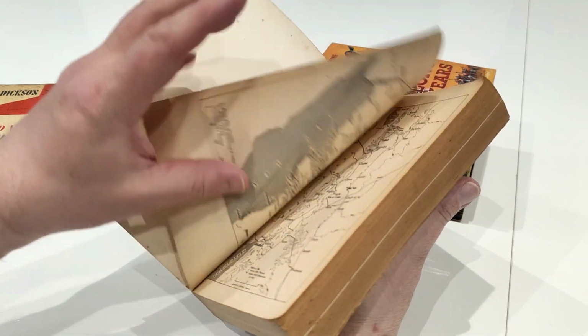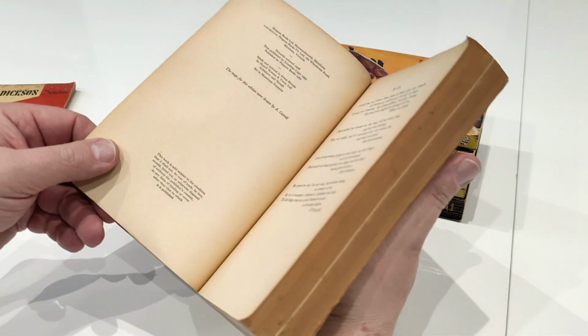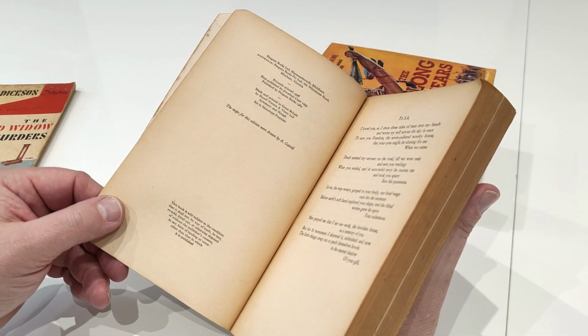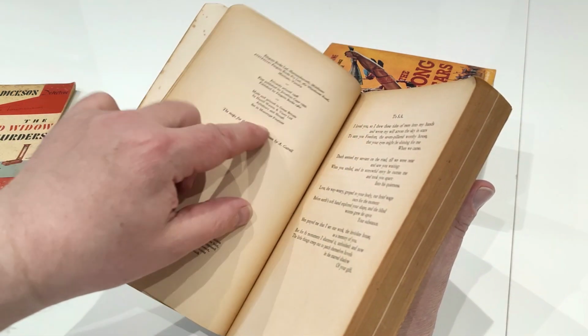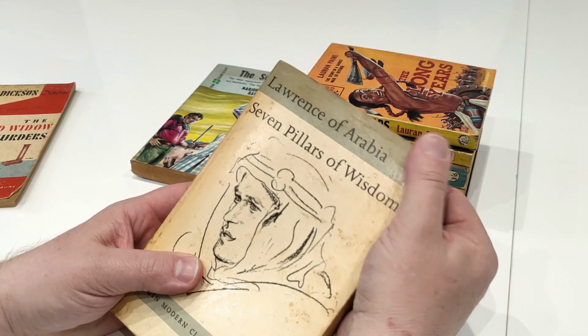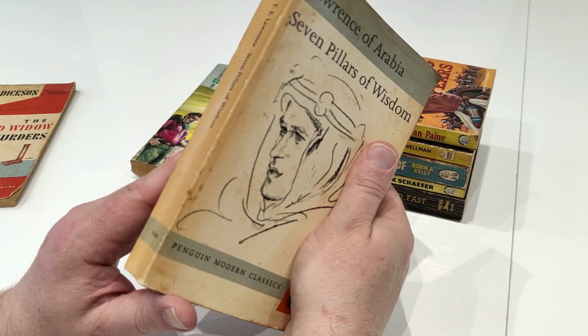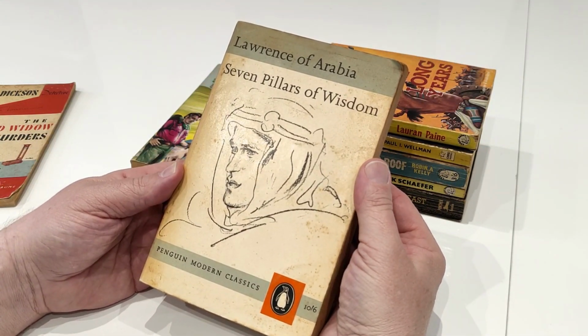And this particular one, I had to check, was a first print from 1962, so the first Penguin printing. I do have the first Jonathan Cape printing in my normal book collection from 1935. And I say it's a fascinating and pretty scarce book, and I don't think I've ever seen the first Penguin edition of it ever before.